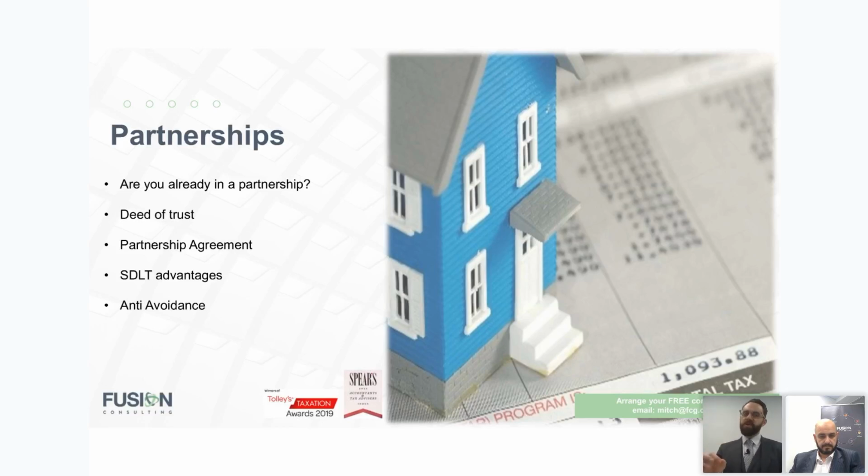So what that means is that, let's say you've got a portfolio of 10 properties, but you really like one of the properties in Dorset or wherever, and you want to keep that, and you don't want it in the company. In order to claim incorporation relief, you have to move all the properties that you own into the limited company, the rental properties, that is.